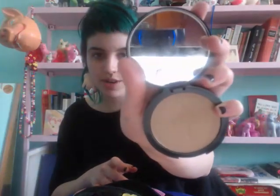So I guess I'm gonna start with the stuff I wear on the regular, and then I'll move along through everything else. I'm just gonna pull random stuff out and go with it. But this is my bronzer. Oh, cool. It's the Sephora bronzer. It's in Los Cabos. It's a matte bronzer.